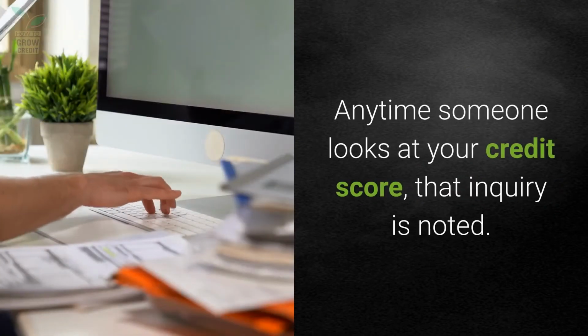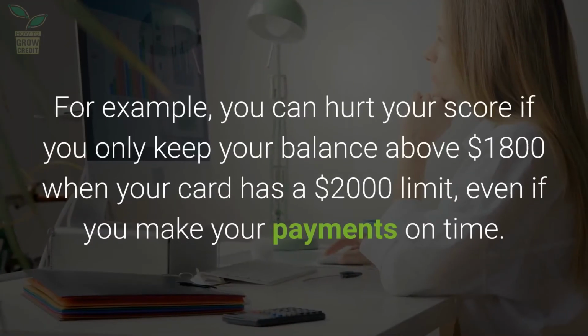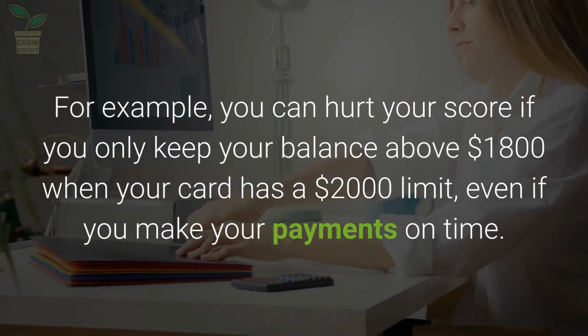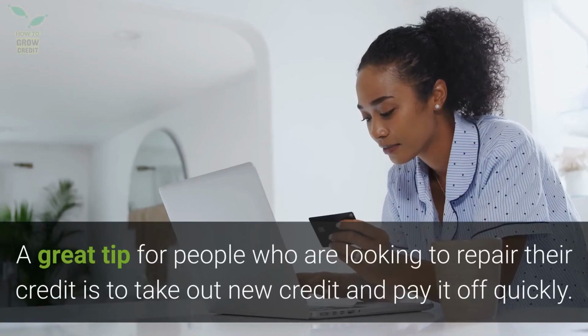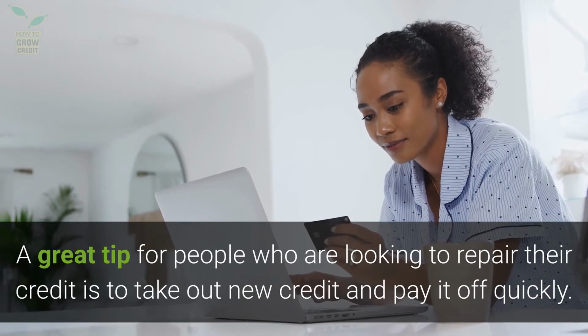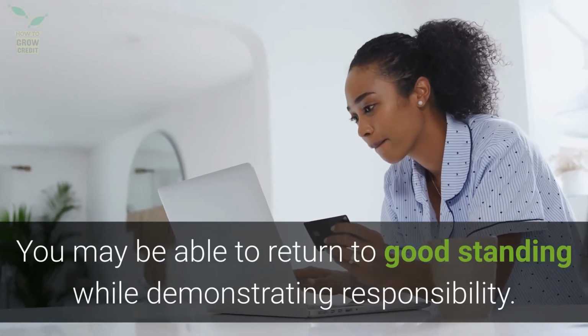Limit the checks done on your credit report. Anytime someone looks at your credit score, that inquiry is noted. For example, you can hurt your score if you keep your balance above $1,800 when your card has a $2,000 limit, even if you make your payments on time. A great tip for people who are looking to repair their credit is to take out new credit and pay it off quickly. You may be able to return to good standing while demonstrating responsibility.